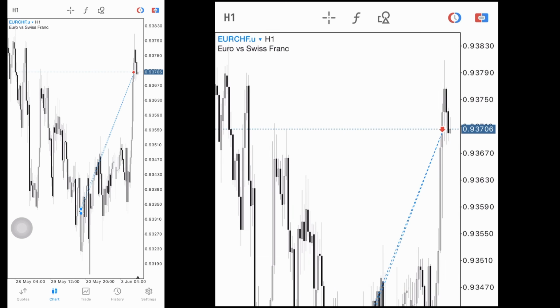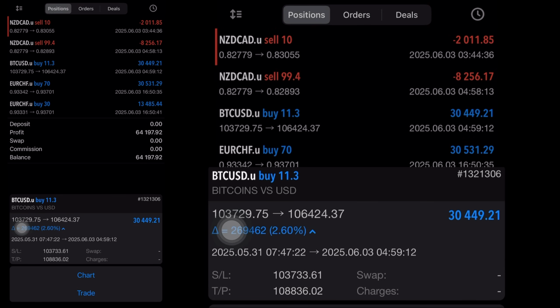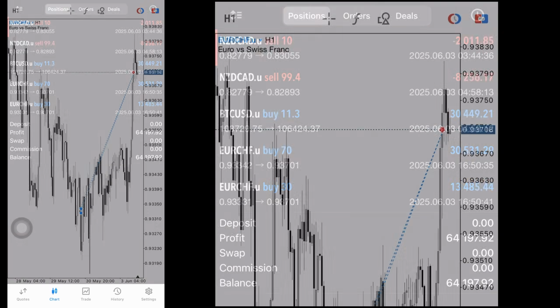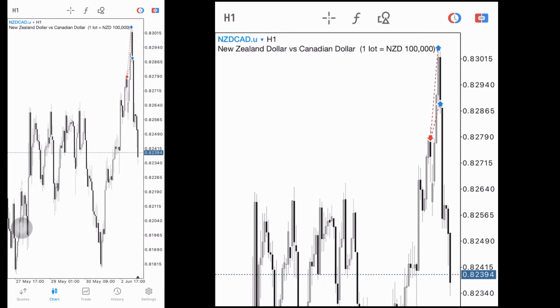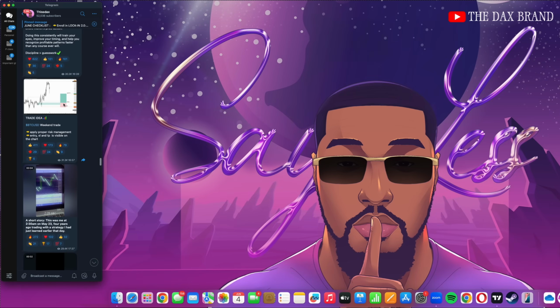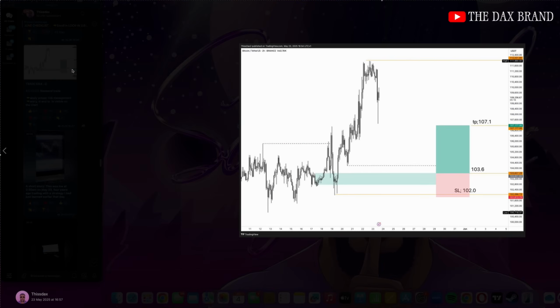Right, so I promised you guys I was going to do this trade recap, so you guys see my whole thought process and reasons why I actually take trades. Before I take each trade, I tend to drop it on my Telegram channel for everyone else to join me. And this was the trade idea that I dropped on the 23rd of May.